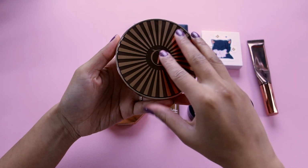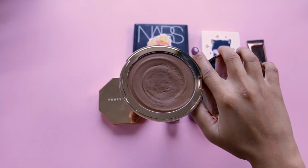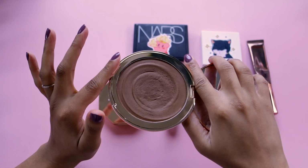My Charlotte Tilbury cream bronzer is drying out a little bit, but it still works really well, and I don't want to replace it before summer comes. So I'm going to try and get one more summer season out of this.